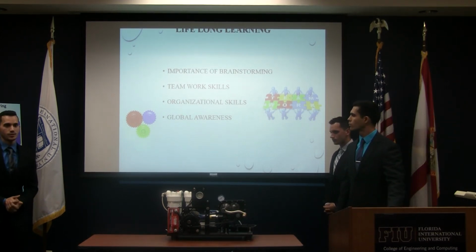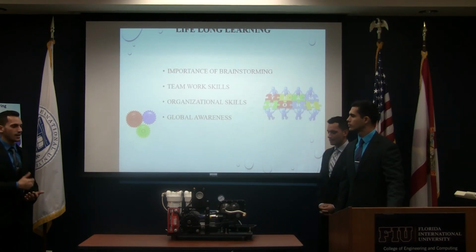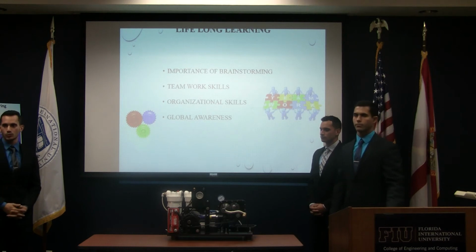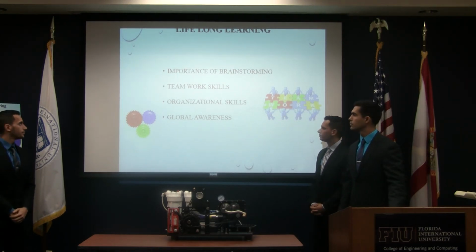Organization skills, how important it is to keep on the project, which sometimes is kind of hard to do, and how to meet the deadline of the project. And global awareness, how important sometimes it is to look beyond our borders, because sometimes we live in a bubble, and I was really shocked about the statistics that were shown in the previous slides.